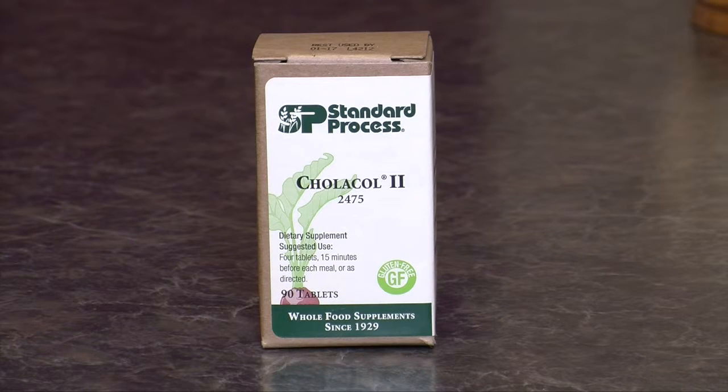The second product is called Cholecol 2, and what they've done is they've added calcium bentonite, or a natural clay that acts as an adsorbent. In other words, it attracts bad things in the colon. So this would be good for the person that may be prone to a loose stool following gallbladder surgery.